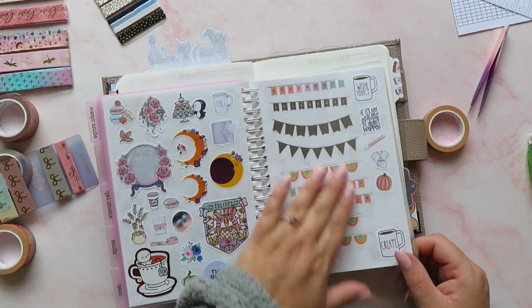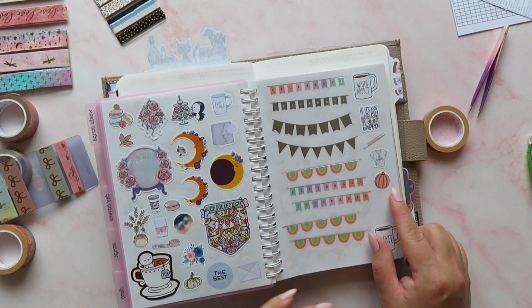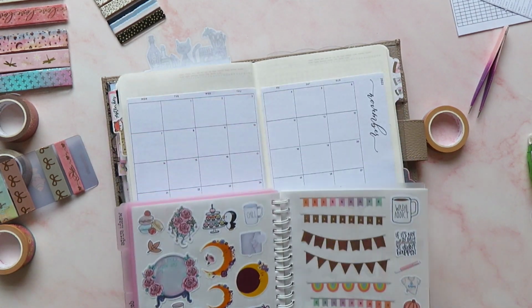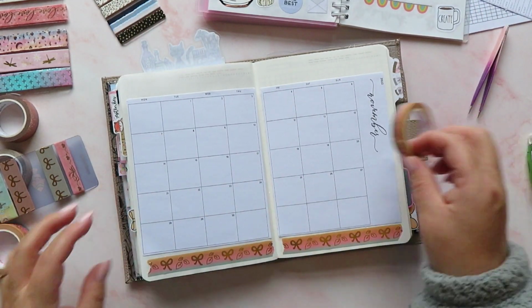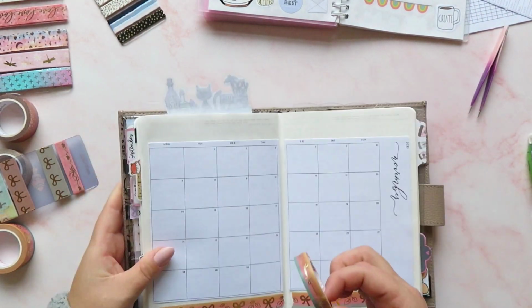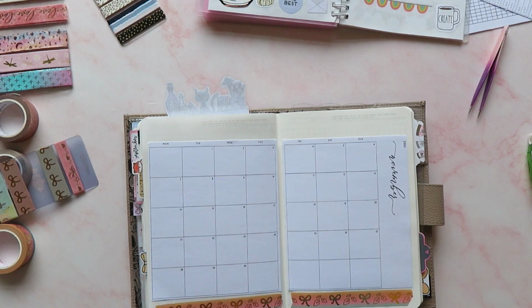Okay, I found these banners that I was looking for, but they are not the right colours. But as I've been looking through, I do have some bits and pieces that I could use to decorate the rest of the page. So I think what I'll do then is I'll use the smaller one up the top. And then we'll put a bit of deco around and about.